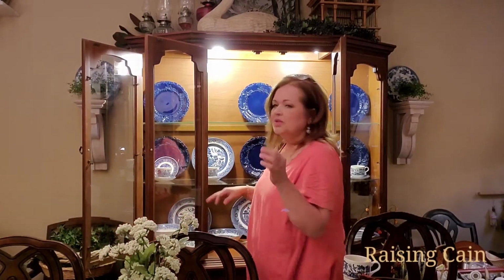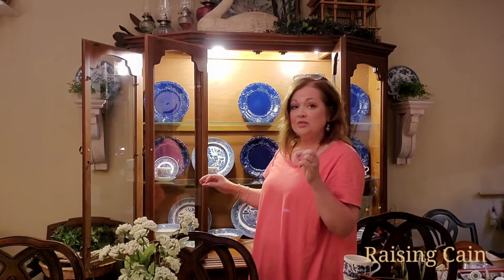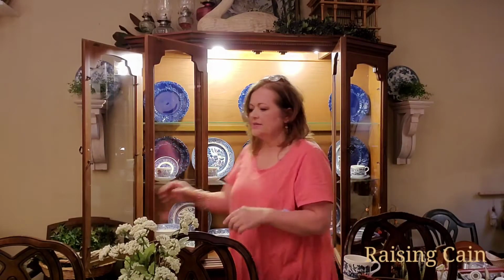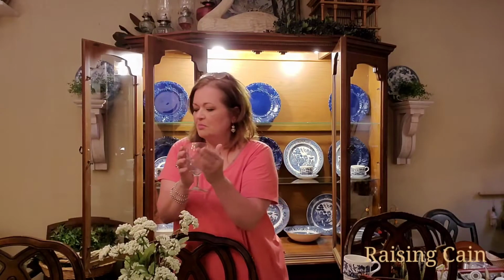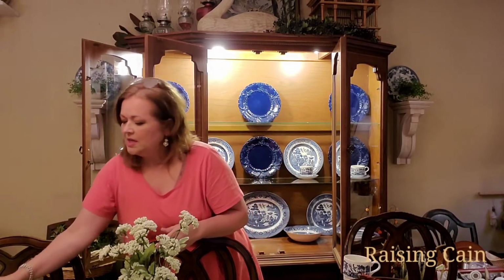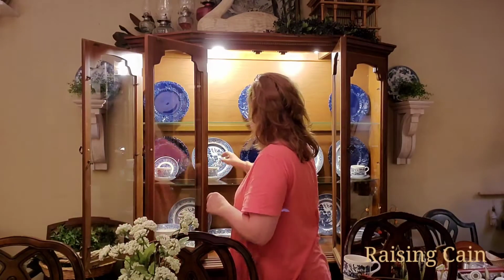You know what? It's really hard for me to be quiet, so I will talk a little bit. These glasses, I call these my Gloria glasses. My sister-in-law that has gone to be with Jesus gave me these glasses, and I love them so much. They were her grandmother's, and they're very special to me.